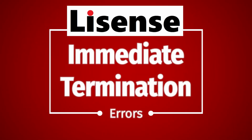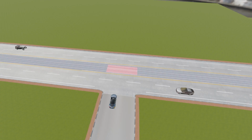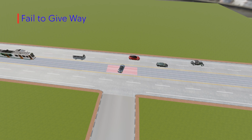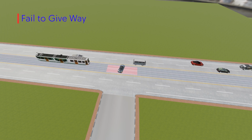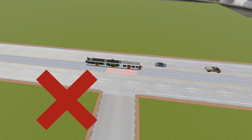When turning right, you must give way to all trams and other road users. Before pulling into the tram lane, look to the left and right of the road to determine whether there are any approaching trams or other vehicles. In the VicRoads driving exam, moving into the path of an oncoming tram is an immediate termination fault.